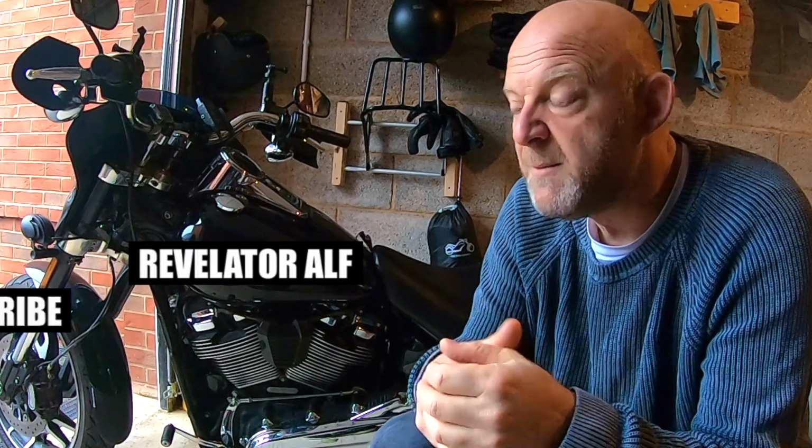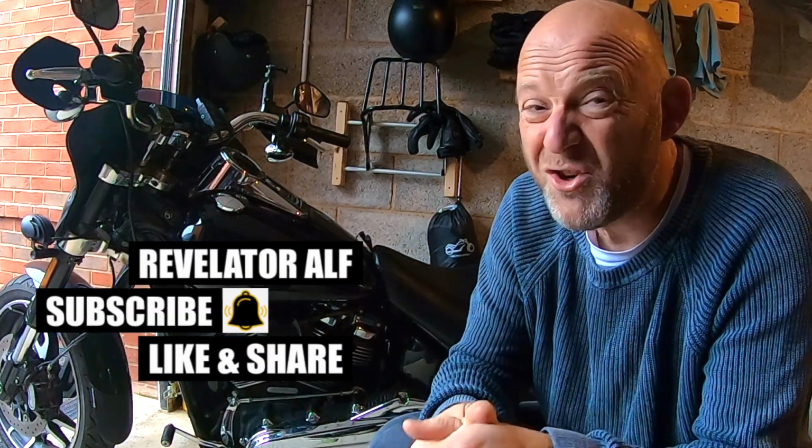The tank is prone to scuffing as well, and yes, that happens to all tanks, but it's almost like they need an extra layer, an extra durable bit of paint or top coat for it. Again, with any kind of fairing, if you've got the Sport Glide like me, or one of the touring bikes, they need extra protection. One thing I'm kicking myself for now is that I didn't do right at the start, which I had done on previous bikes, I didn't get this bike ceramic coated, and I wish I had, because that would have helped a lot in keeping the paintwork more protected.